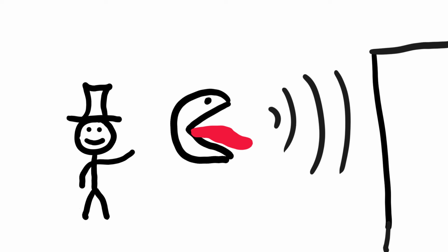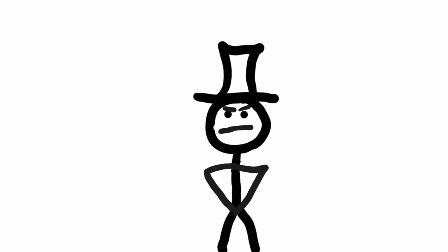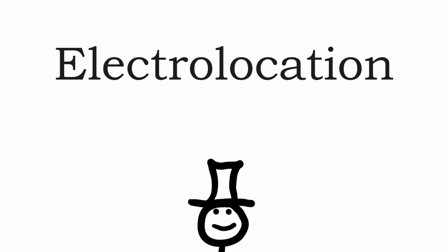You've heard of echolocation before. Amazing, right? A feat of biological engineering. Wrong, it's lame. The platypus has the much cooler electrolocation, where it can literally detect muscle contractions from its prey and use that for location in murky waters.